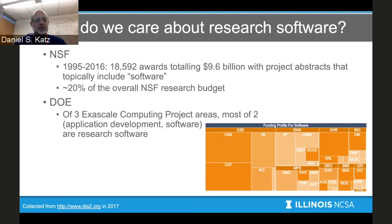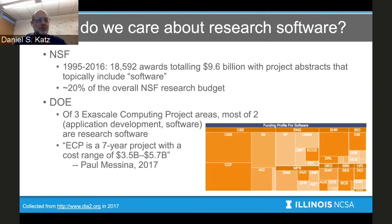If we look at DOE, there are 3 project areas within the Exascale Computing Project, and 2 of those are primarily research software: application development, which is application software, and software technology, which is more middleware and things below the application. Paul Messina, a couple of years ago, described ECP as a 7-year project with a cost range of $3.5 billion to $5.7 billion. So here DOE is spending something on the order of $4 billion, likely, on software. So software is important, as we see from funding.